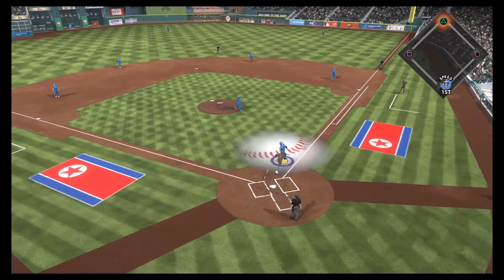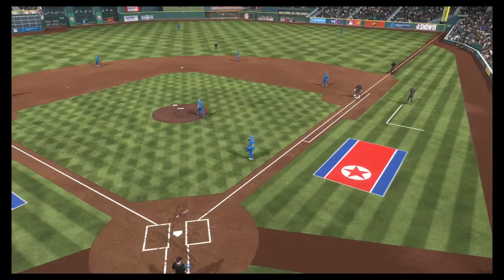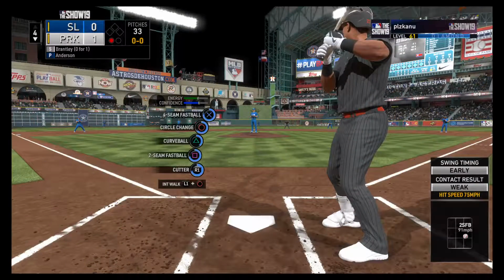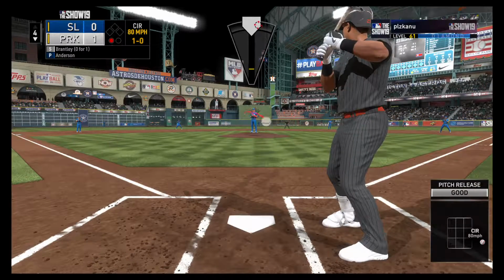Popped him up. And he'll stay with it here as he puts the squeeze on it for out number 1. Ready for another chance? Michael Brantley. He got on top of one and was a ground out victim last time. Not close with the off-speed pitch, taken for a ball.